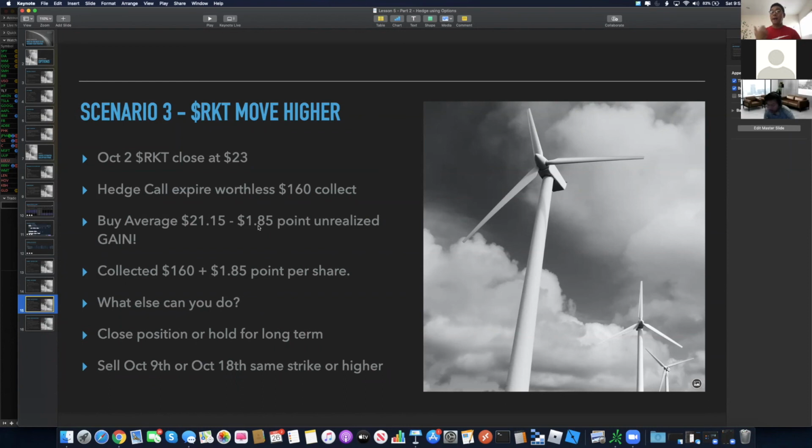And then Monday happened on October 5, Rocket basically going higher to $25. You don't have any more hedging, right? So that means from profiting $1.85, you're basically profiting $3.85. You have potential unlimited profit if you don't hedge. Does that make sense? Hedging is good when the market is against you. Hedging is not good if the market is moving in your favor. Okay, got it. Yeah, thank you. You want to hedge only when the market turns down. You don't want to hedge when the market is going in your favor.